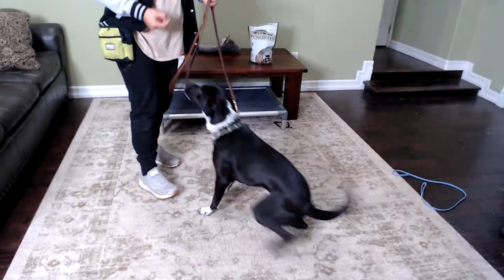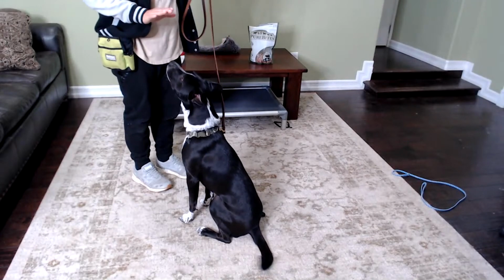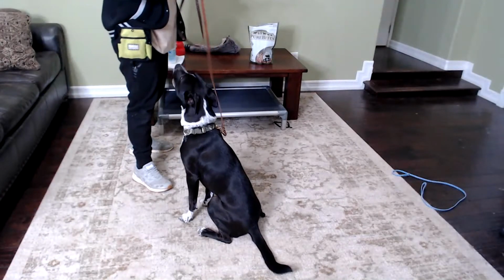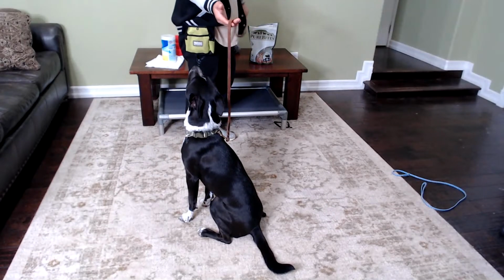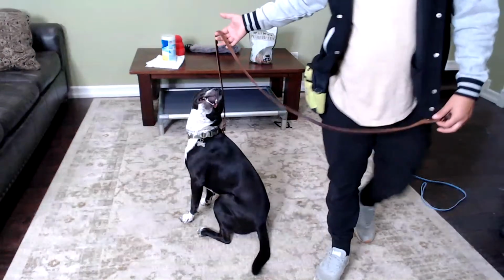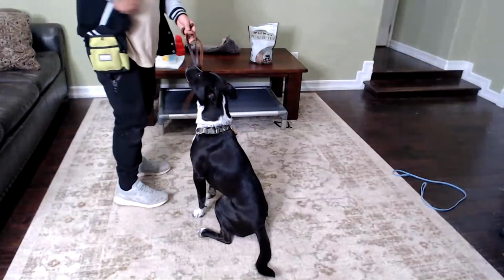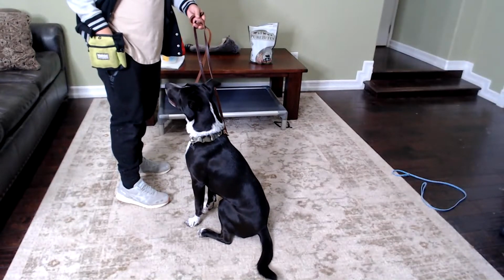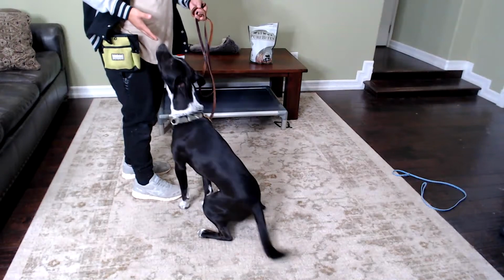So let's see. Sit, stay. In this scenario, I'm going to start really saying the word stay. And if I have a leash in my hand, I'm going to have this leash hover slightly above my dog's head, just like this. So if the dog turns and looks at me, that's totally okay. But right now, the dog is only getting a treat if I actually finish the rotation of the stay.